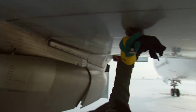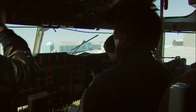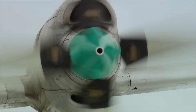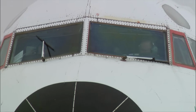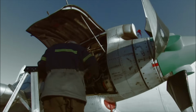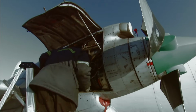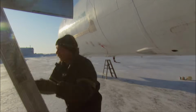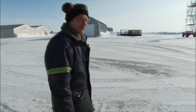Flight engineer Luby Lobos checks the Electra's fuel level. They're set to go. But there's a snag. Four engines, no good. An engine problem at a distant location is something you can't plan for. You gotta deal with it once you get here, right?